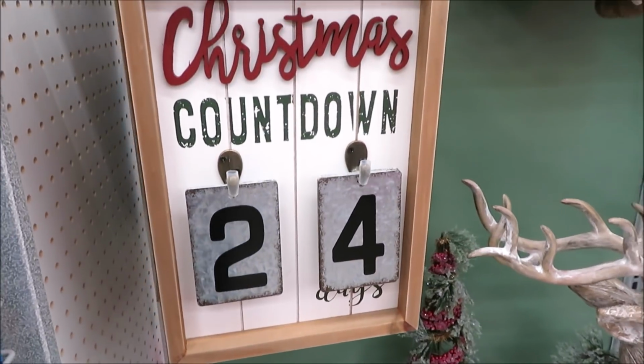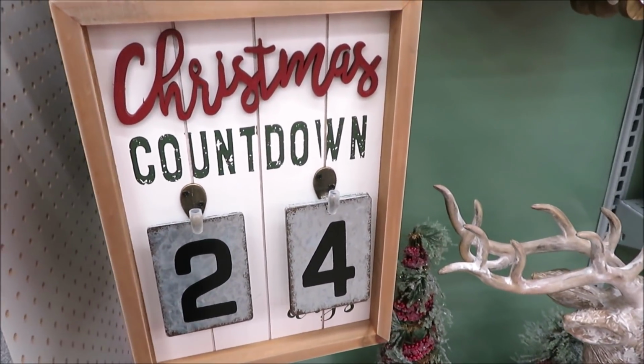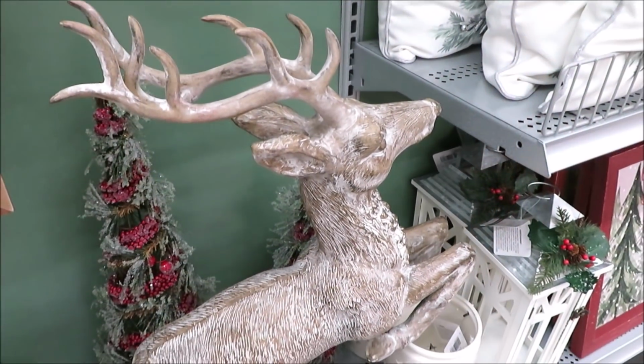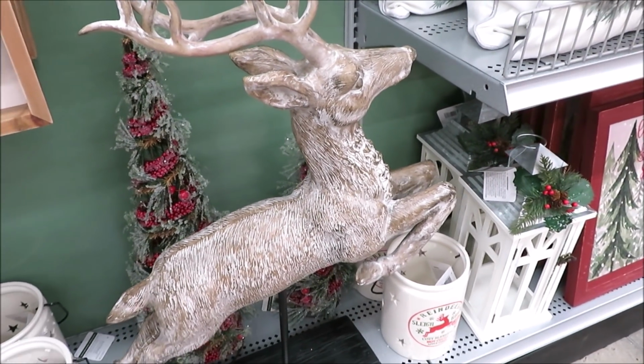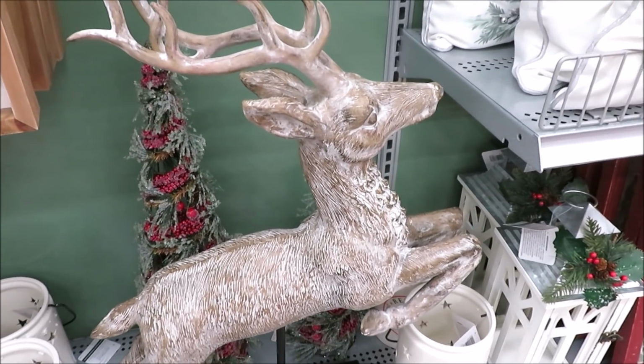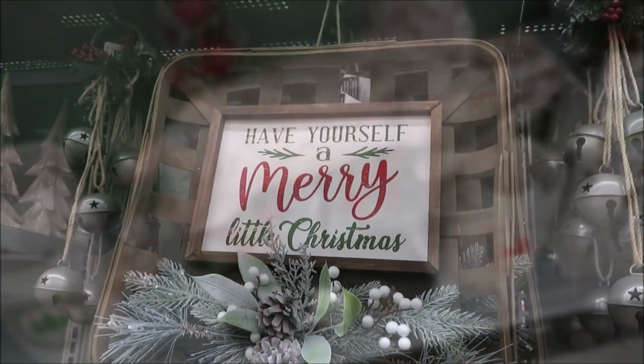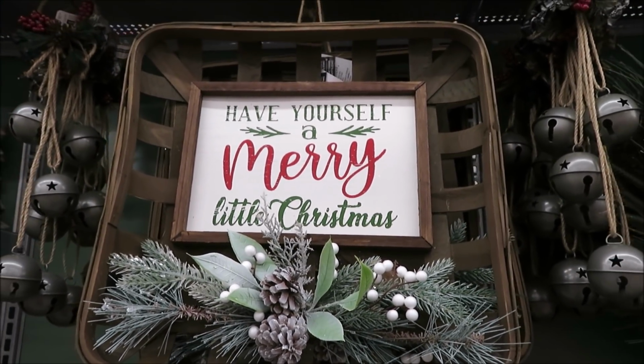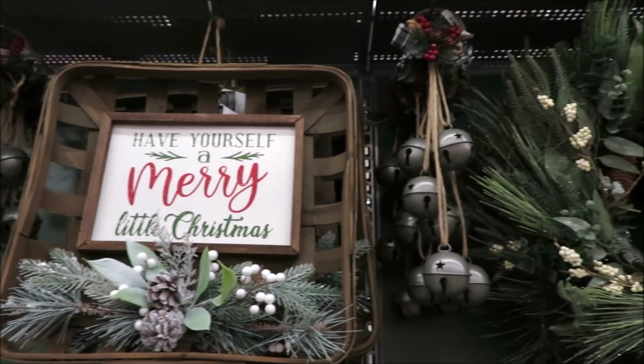For $30, they have a really cute, simple Christmas countdown with metal numbers. Down here for $99.99, they have a massive jumping reindeer on a black stand. For $45, they have a tobacco basket with some greenery and a "Have yourself a Merry Little Christmas" sign.